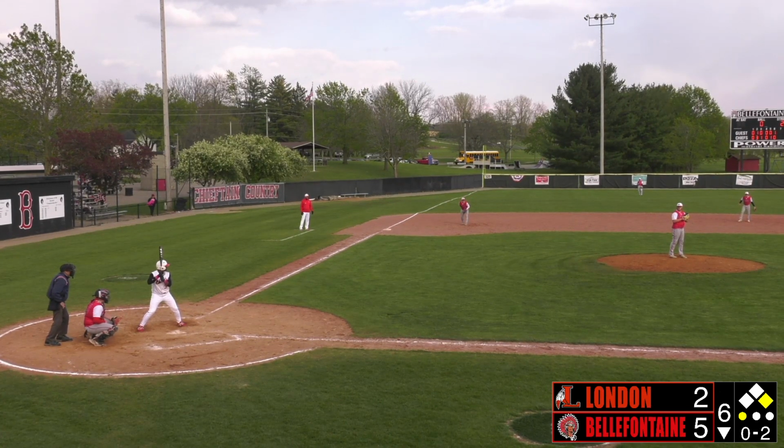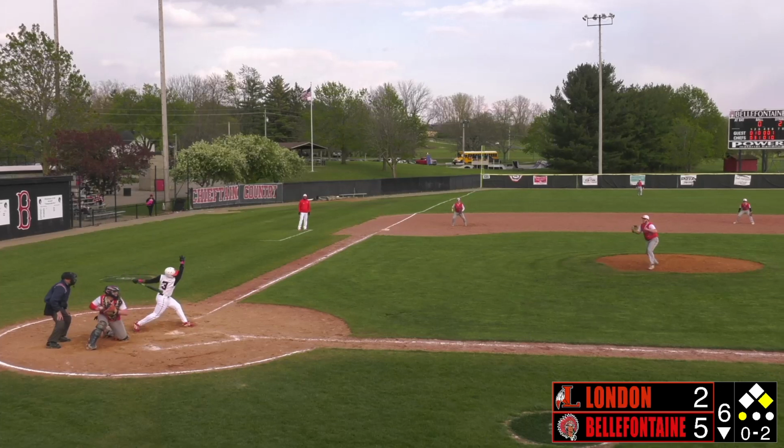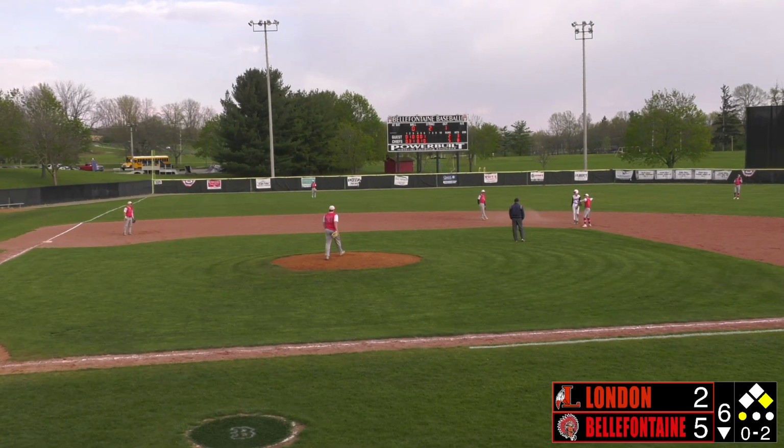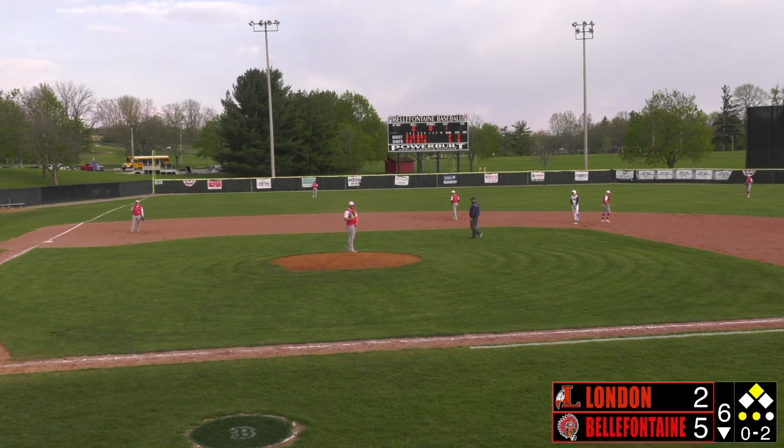I think Crable's going to go here. Yep. He's in there safely, so another runner in scoring position. Second out there, I believe, on the strikeout.